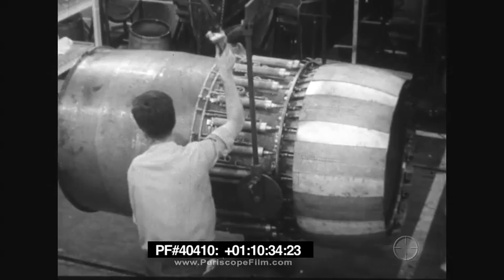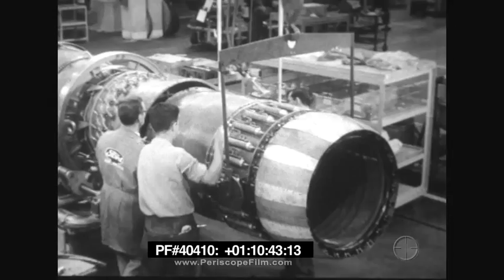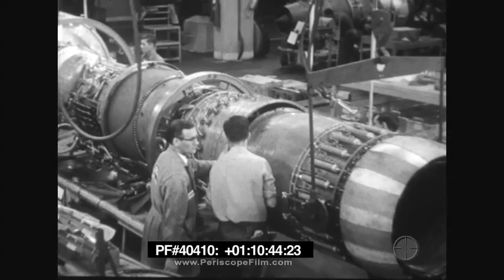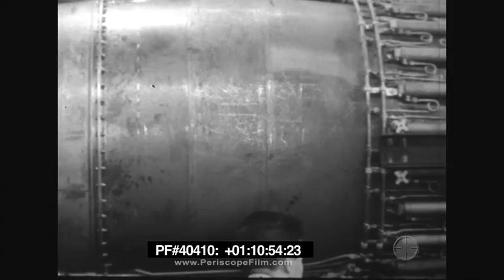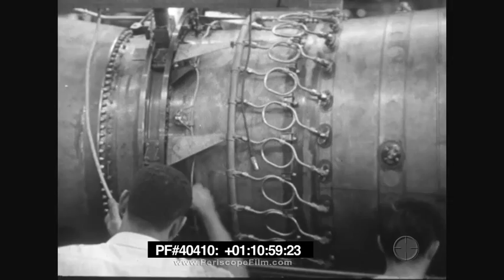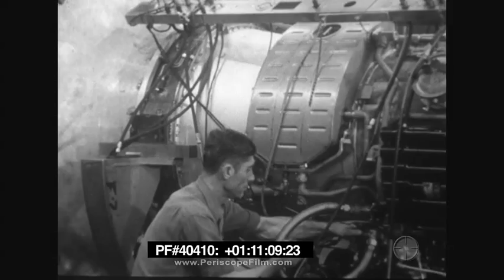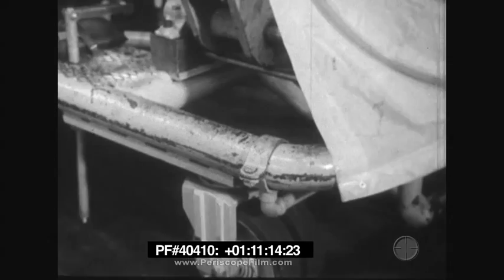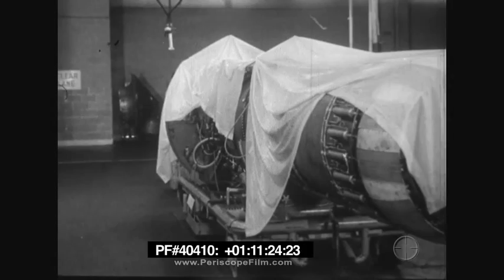Swing on the power package. The afterburner that gives our pilots the extra kick for maximum speed. Connect the lines and cables and add the test gear. To the test cell. All engines go through the same assembly sequence. Build, test, disassemble, inspect, rebuild, retest.